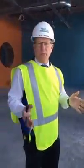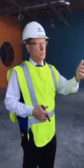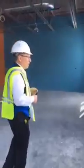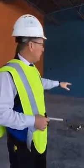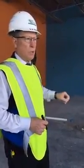This room is fast becoming the favorite room of the school, and noticeably so because of just the scenic beauty that you can see out the windows here and the open expanse. The area behind me here is what we're going to call a reading nook. So there'll be 3 different levels here for students to sit. This will be a carpeted area and just a general area for students to enjoy reading.